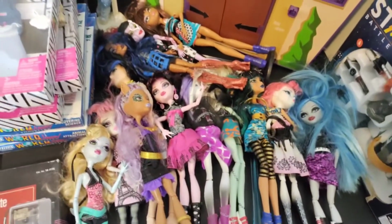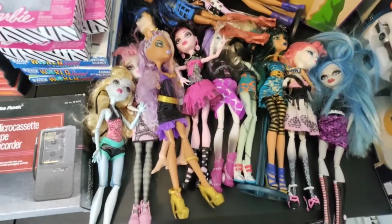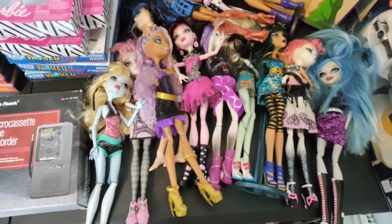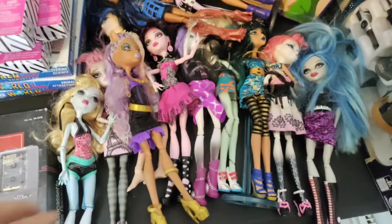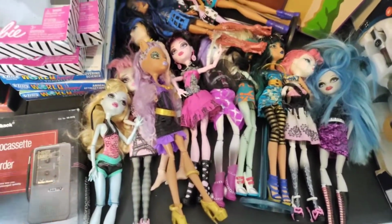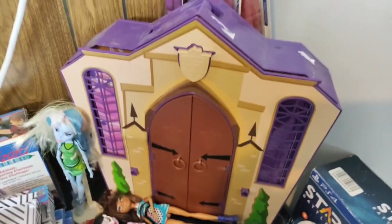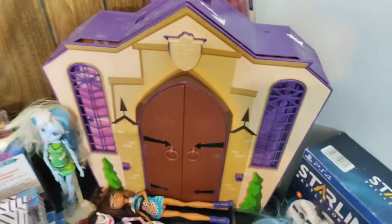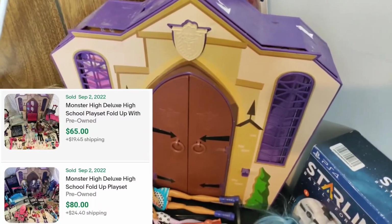And then at the last sale, well, not the last one, but the last one I'm going to talk about, I got all these Monster High dolls and this micro cassette tape recorder. She said she wanted $25 for the bin of these. And then she said she wanted $5 for this. I asked her if she'd take $25 for all, and she said yes. And it also includes this house here, which I know can go for like $40 or so, depending on the accessories you got with it.